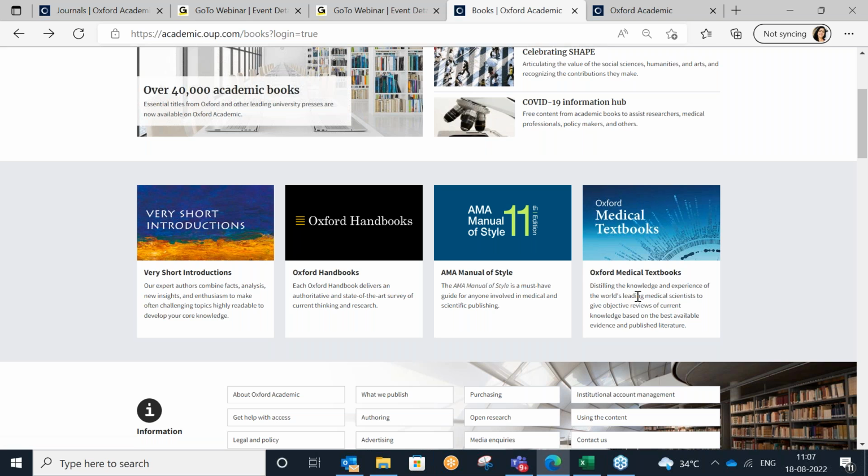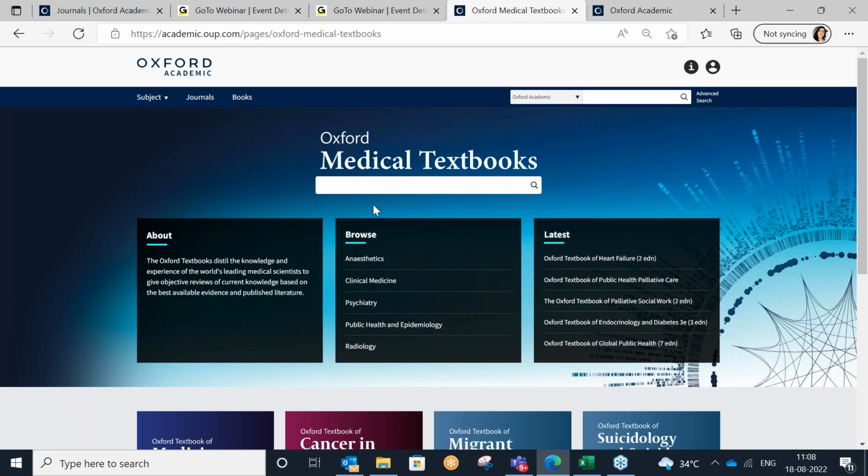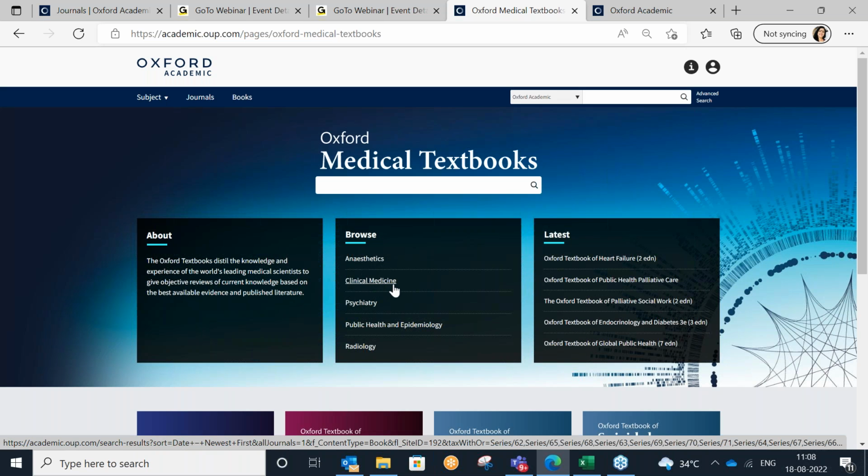Another most important product that has been added is Oxford Medical Textbooks. We have a lot of textbooks which are being used by medical universities. They use print versions of it, and now you have the recent edition of it, like the Oxford Textbook of Psychiatry, the Oxford Textbook of Clinical Medicine. So, you can search these and look for any particular book that you're interested in. So I'm going to Oxford Clinical Medicine.